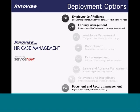Now, down the line, if you do want to look at grievance and disciplinary, well, that's something that you can enable down the line. You don't necessarily have to deploy all the HR business processes. That's really up to you guys based on what you're trying to achieve.